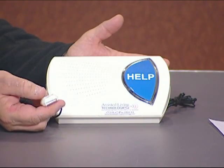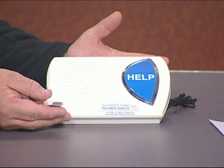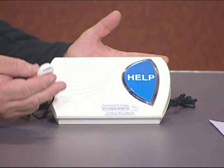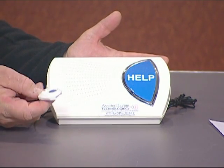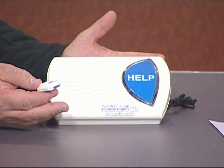A dispatcher will come over and say, do you need medical assistance? You can say, yes, I need the ambulance. I'm not feeling well. They will then dispatch to your location. This is mostly used for your home use. They also will contact the caregiver or a family member saying that the mom or dad has pushed their button and help has been dispatched to their location.